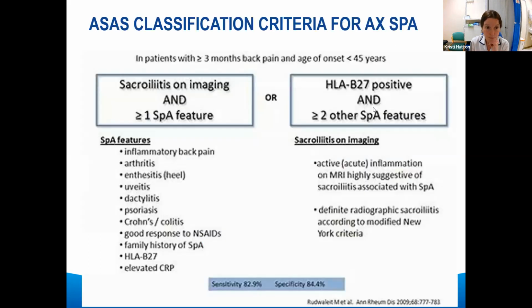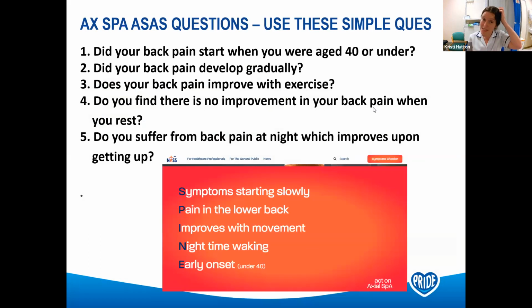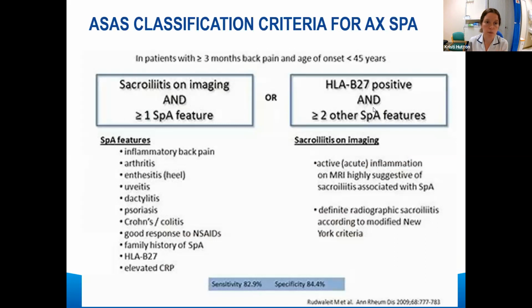Okay, so if you want to take it to the next level, if you want to keep it simple, then just stick to this. But to explain this in a bit more detail and look at what the NICE guidance has said and the full ASAS classification for axial SpA. And I hope you're with me on that. SpA is short for spondyloarthropathy. I'm sure you all know.